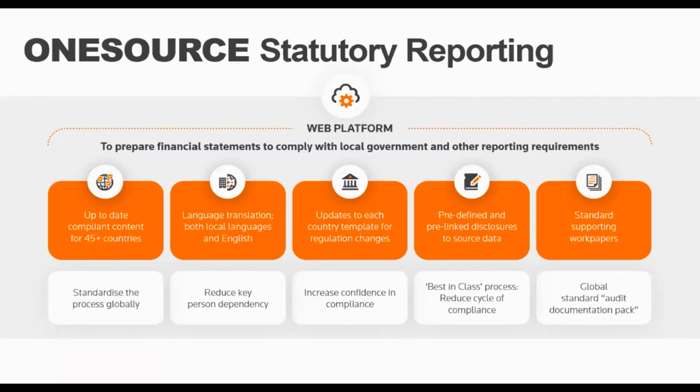Also, if you were disclosing, say, a turnover figure in the strategic report, and it's in the middle of a sentence, this can also be linked. So if then a journal is posted which impacts that turnover, the turnover number would automatically get updated, even in the middle of that sentence. So it's much easier, it's less time consuming, and way less risky than trawling through a set of accounts trying to update everything manually.